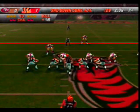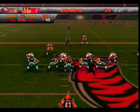There we go, dude. Keep it in front of us. The defense lines up in the nickel. Let's turn it up, D.